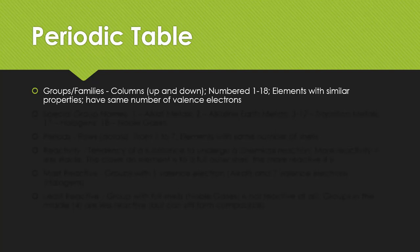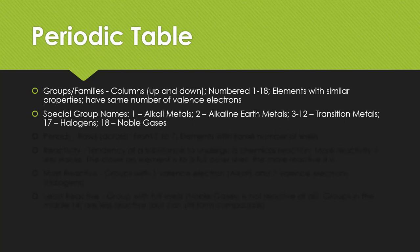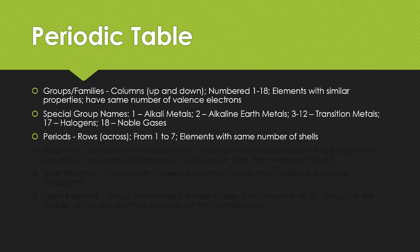And every element in the same group has very similar chemical properties because they have the same number of valence electrons. There are some special group names, but pretty much the only one you'll need to know is group number 18, the noble gases. Periods are the rows that go across. They are numbered 1 through 7 on the left side of the periodic table, and every element in that row has the same number of shells or rings.